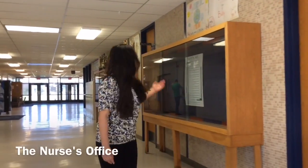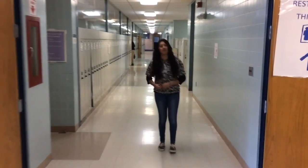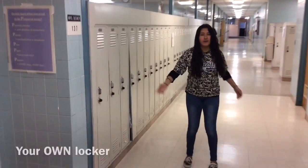As you walk down the main hallway, you'll find yourself right next to the nurse's office. That's where you go if you have any emergencies you'd like to deal with. Where do you put your stuff, you ask? Well, down here is where your lockers are going to be. You're going to have a combination of your own and obviously your own locker.